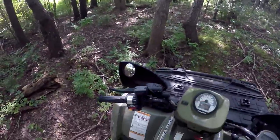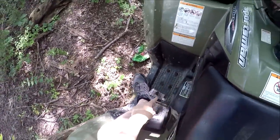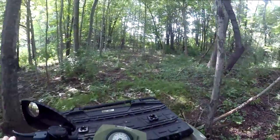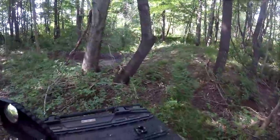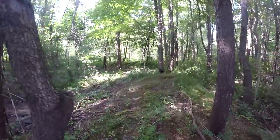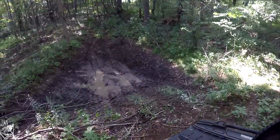Oh, got a deer fly biting me. There he is. That thing was just biting my arm as I rode. Down in the mud.